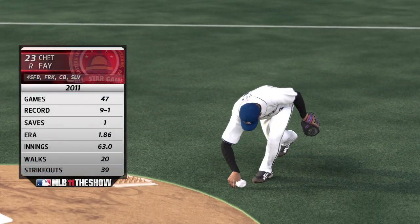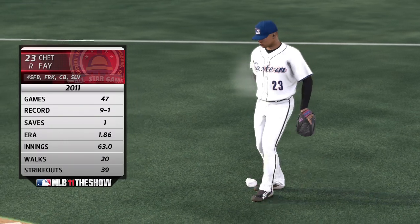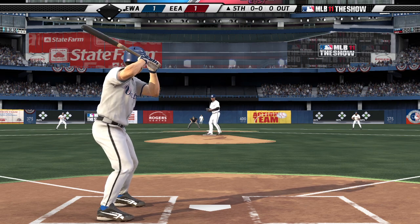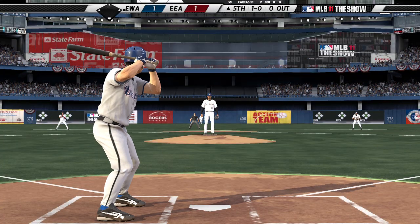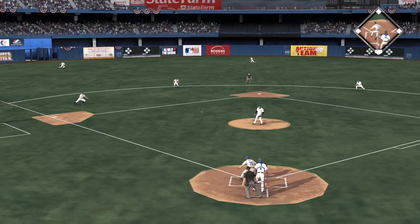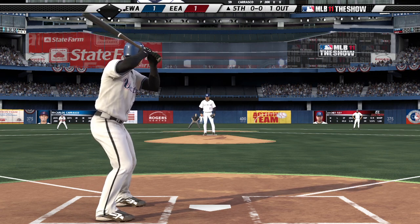Chet Fay will come in and pitch now. Peter Ogawa will make his way towards the box to lead off the 5th. First pitch is a fastball inside, 1-0. Now a swing and a hard hit ball to short. And the 5th inning will start with a ground out, 1 away.